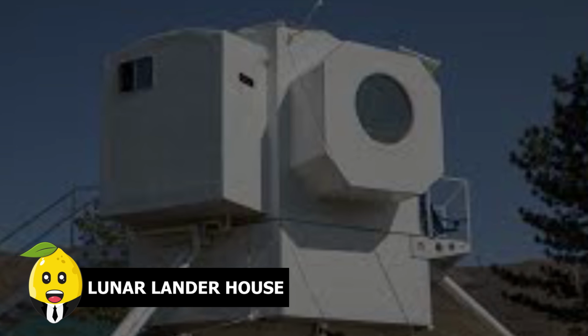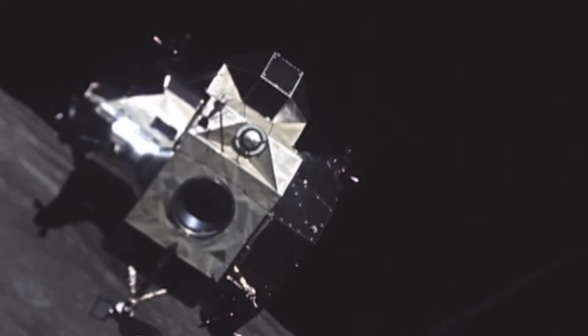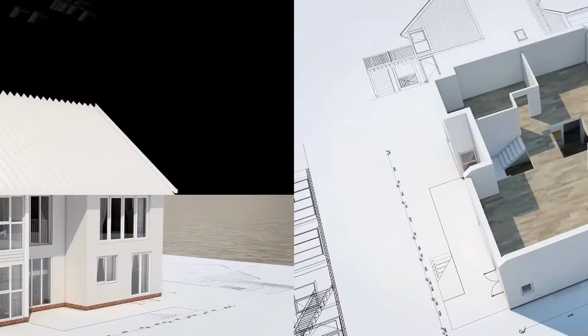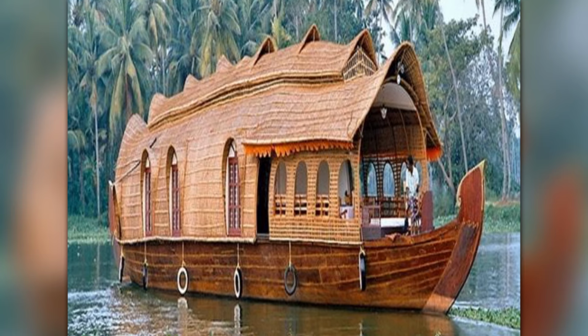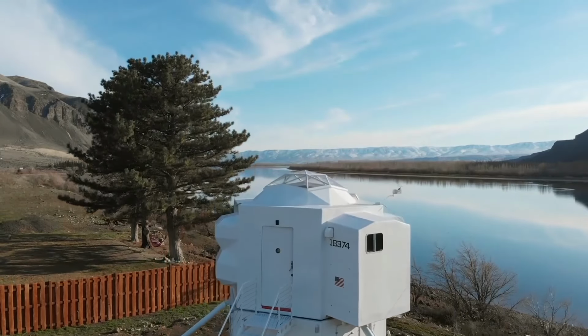Lunar Lander House. Need space? Well then, you can live in this tent Lunar Lander House. People plan to design a house, but sometimes it turns into something different. This is what happened with Kurt Hughes in Beverly, Washington, who planned to build a boathouse, but it turned out to be a lunar lander house.